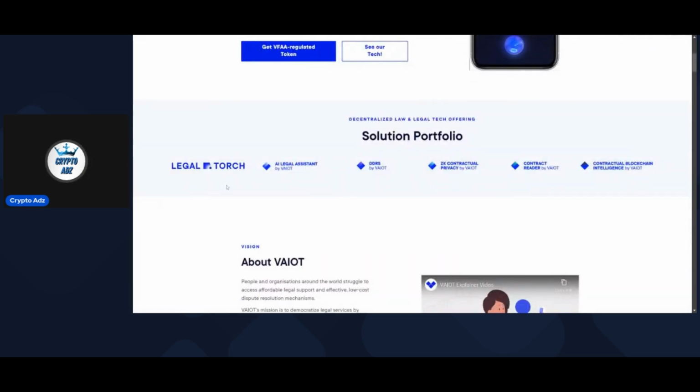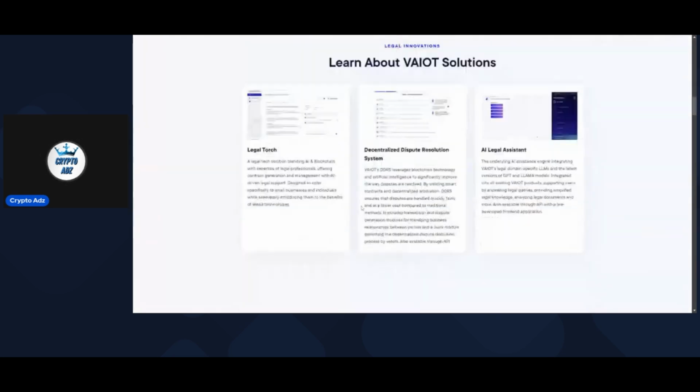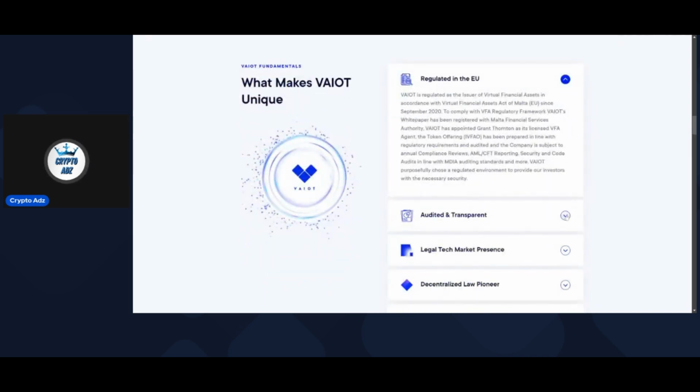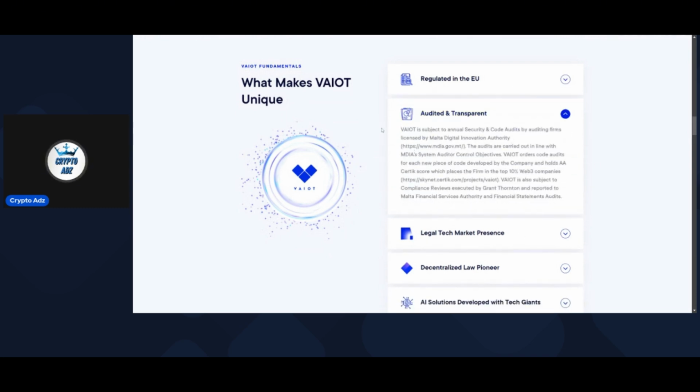A lot of people don't know this, but basically Viot has a lot of audits, and they're actually regulated in Malta, which I'll show you here. You can see here they're regulated in the EU. Viot is regulated as the issuer of virtual financial assets in accordance with the Virtual Financial Assets Act of Malta, EU. So this is huge for a crypto project to be complying with the correct framework, legislation. They've also had an audit through Grant Thornton, which is like an accountancy auditing company, which is also massive.